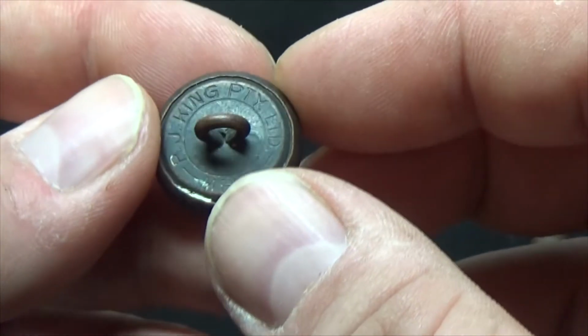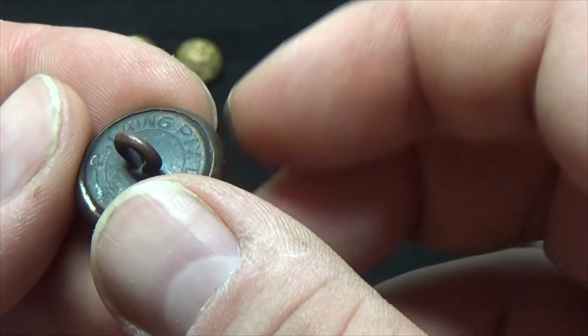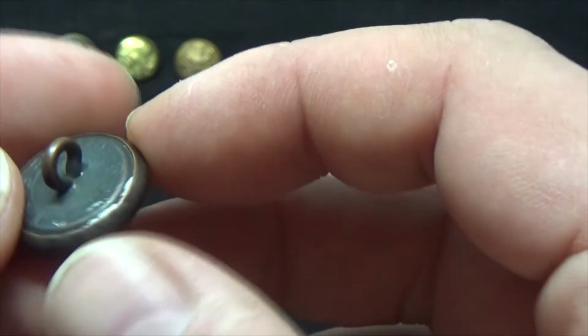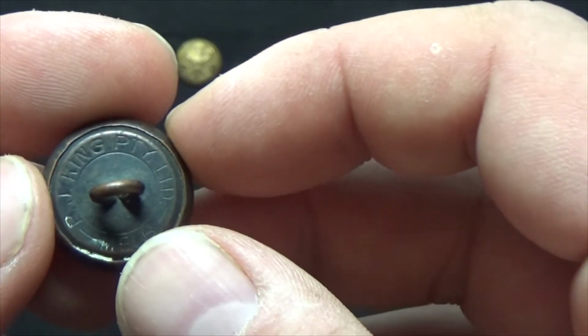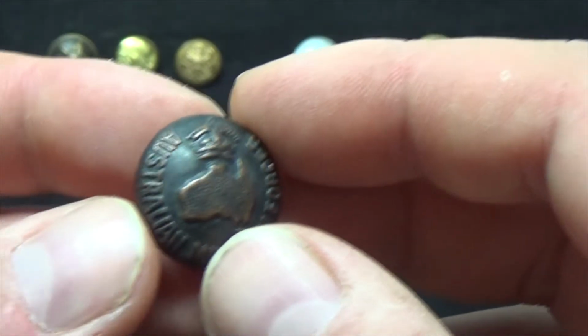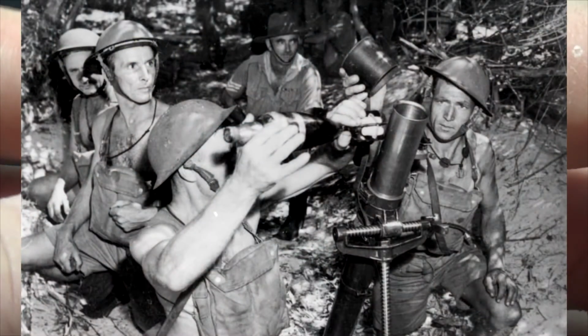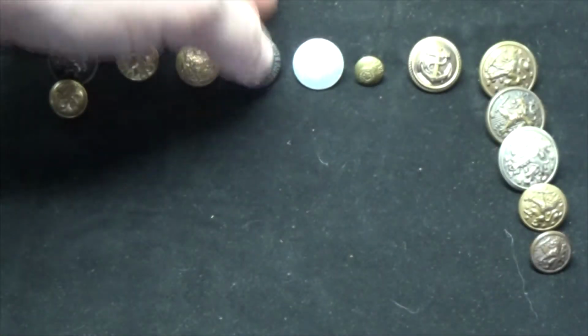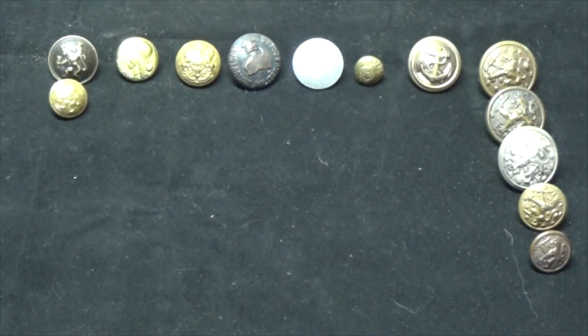Look at that. That is very cool. It says PJ King Pty Limited, and here it says something else, but I cannot read it. Really awesome. It's from the Australian military from the Second and the First World War. So I don't know the date on that one, but it could be even World War I.